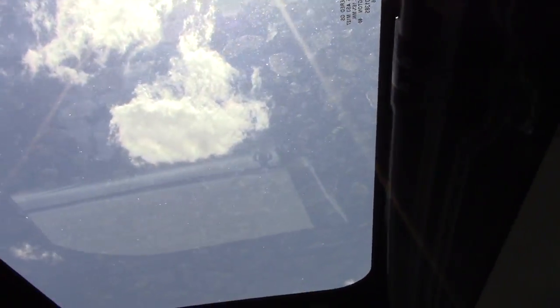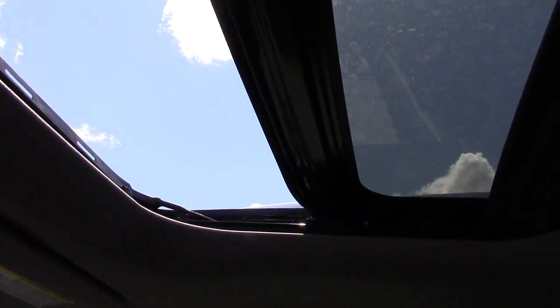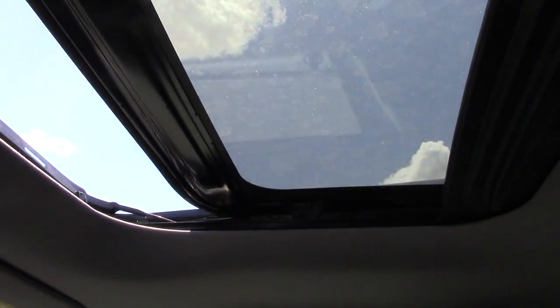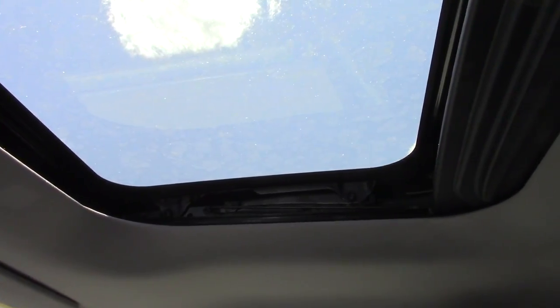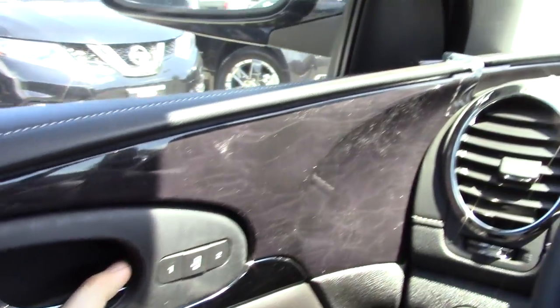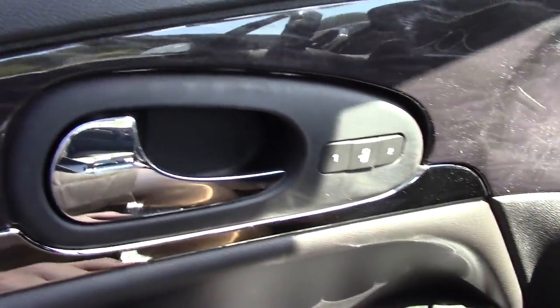So this is your sunroof up here. To open the shade, you have to press this button and it'll slide back. So to open it, all you need to do is press the back button, and then it'll open up for you. And you can stop it whenever you want. And putting back the shade doesn't block 100% of the sunlight, but it does block a lot of it. So now let's go ahead and check out the rear quarters of this car.